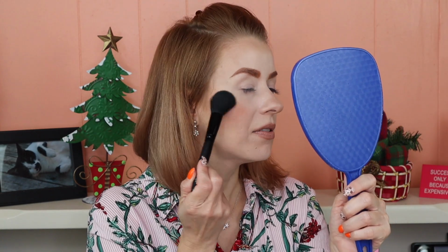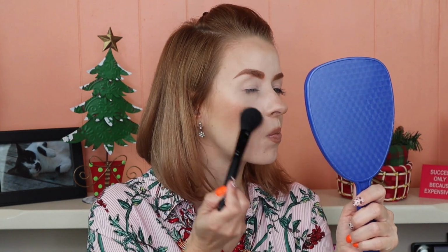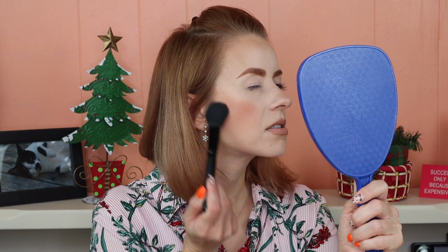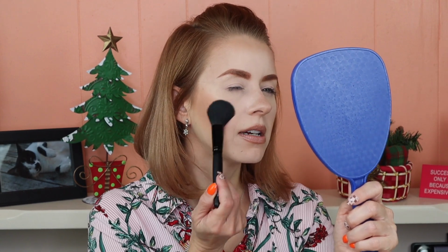I also picked up this brush. This is the blush brush. I love using e.l.f. brushes. They get the job done for not a lot of money. That is a very pretty color, nice peachy warm tone color. Really like the way it's going on. Really focusing it just right here on the front of my cheek, lightly blending it.